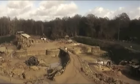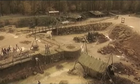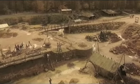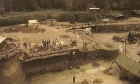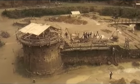Today, 150 kilometres south of Paris, we can see how these castles were built. At Guédelon, they aren't restoring a ruin, they're building a whole new castle. It's a huge medieval construction site and a world first.